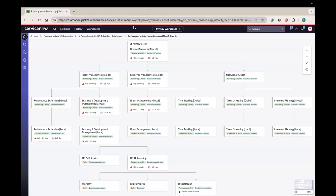Yeah, concept wise it is similar, but it is not the same, because in the processing activity we are primarily managing the aspects which are relevant from a privacy point of view, or the ones that are processing personal data. The entity workbench is in the context of IRM, the integrated risk management product, where every other connection is established, and it could be across various other regulations. But what we show here with regards to privacy in the processing activity is purely from a personal data and personal data related data flow aspect.